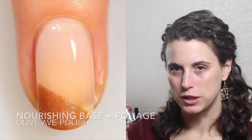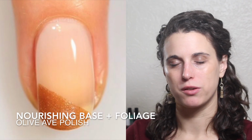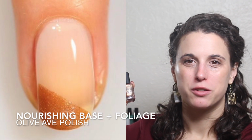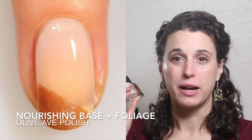Okay, and then the last mani that I wore is actually still on my nails right now. I wore it for New Year's Eve. I did 2 coats of the Nourishing base coat from Ave Polish and just little tips of Foliage. I actually didn't get a swatch photo of these nails, so probably I'm just going to insert a still from the video that I took. There's a little tutorial, it's very simple, on the Ave Polish Instagram, so I will put a little screenshot of that here. I didn't get a picture of the full mani, but I really liked these nails.